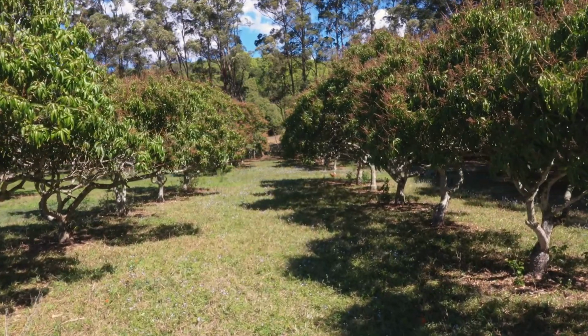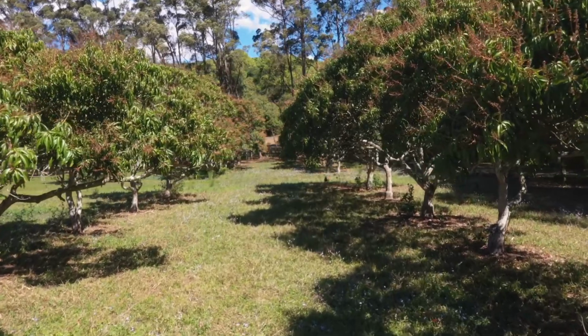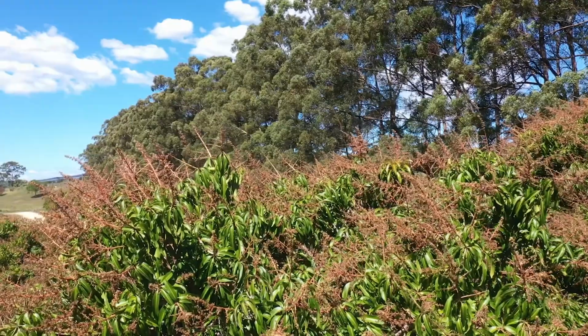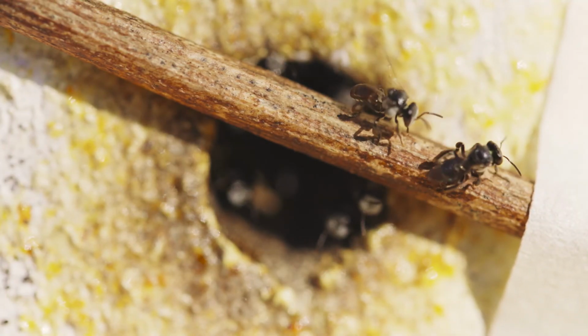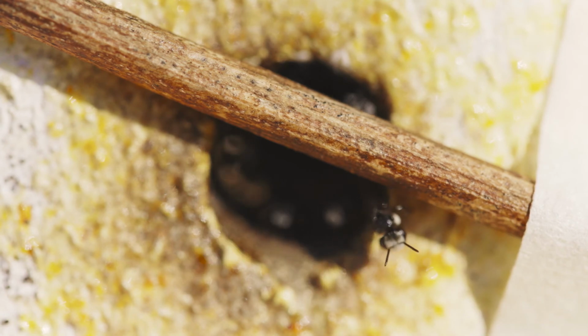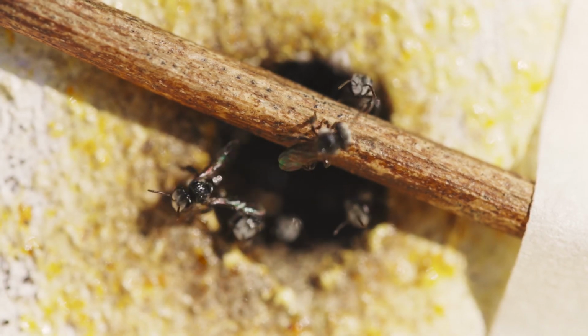The mangoes are absolutely busting with flowers now, and we've got 2 of the native beehives over there. I just went and had a look at them yesterday, and they're happy in their spot, and the trees are full of flowers. There's actually about 2,000 different species of native bee in Australia. This is only one species that we're talking about. The bees are happy, so it's a success from the bees' point of view.